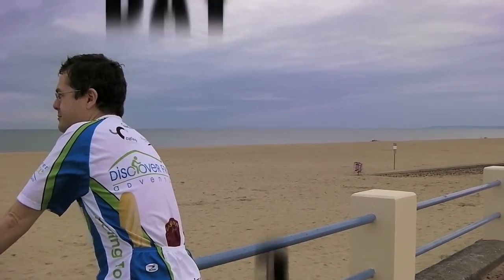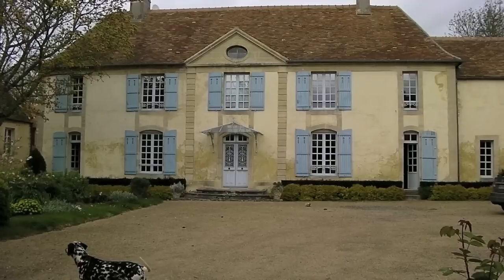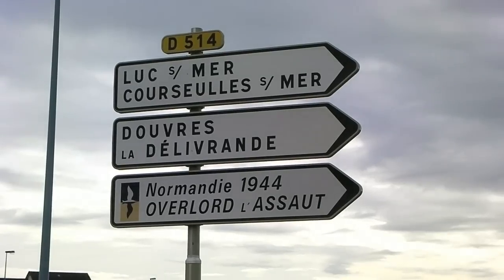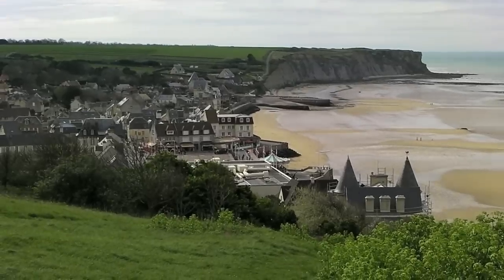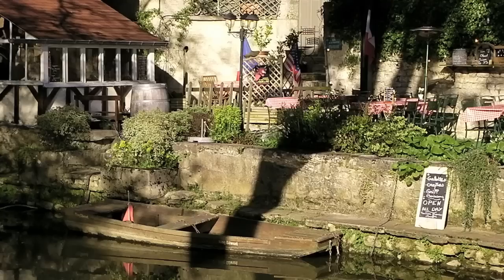Okay, today we go to Bayeux from Caen and we'll go across the countryside and along the beach. Bayeux, and we're going to the D-Day beaches.